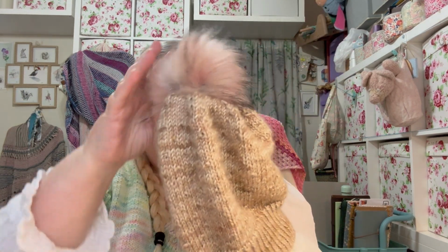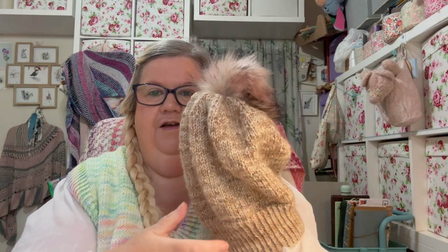And yeah, very pleased with that. Want to knit all the hats. I just want to sit and knit hats. I think it might be my new obsession. I really love the Tchaikovsky hat, and it's really annoying because obviously I would like to knit other hats, but every time I do, I think, oh, I wish I would knit the Tchaikovsky hat because I just love the pattern. It's just such a simple pattern.